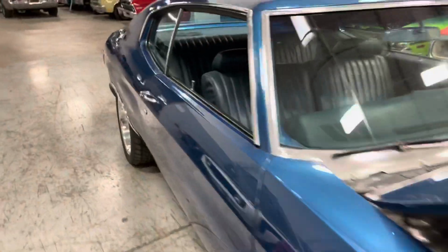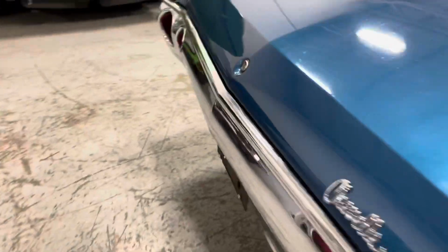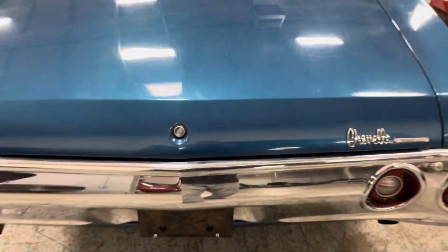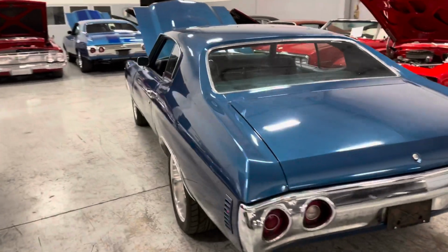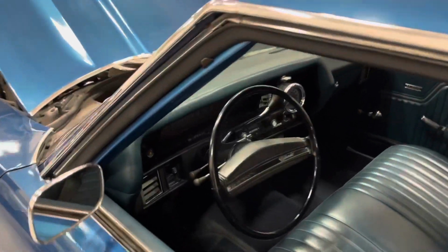Let's check out something in the back here. Here's where you put the fuel. If you guys didn't know, right down through here. All right, and your license plate goes right over that. A lot of parts in the car are original as well. Let's check out the trunk.